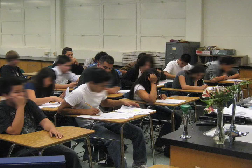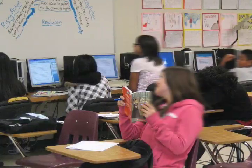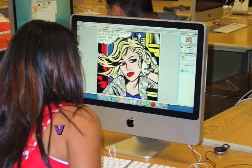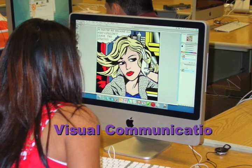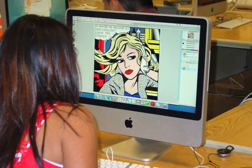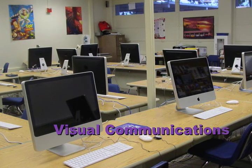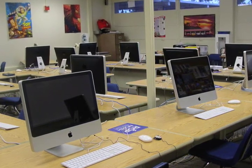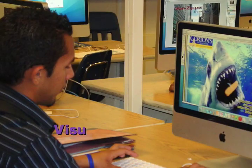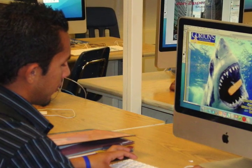The classrooms at Buena Park High School have recently been modernized to provide a better learning environment for our students. The Macintosh Lab is a place where students can learn about graphic arts and multimedia. They will work in Adobe Illustrator, Photoshop, InDesign, and Keynote to prepare for an entry-level job in a print shop or an advertising agency. These images are from a class called Visual Communications.